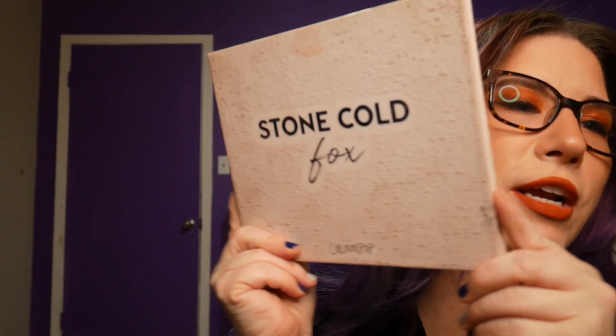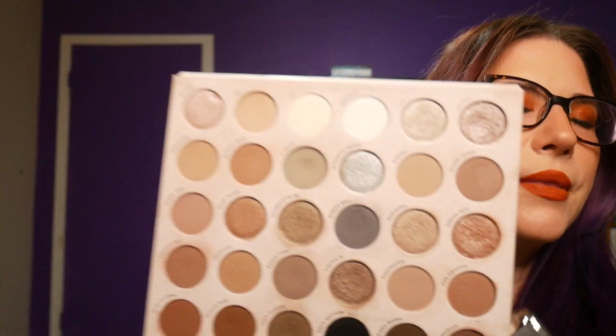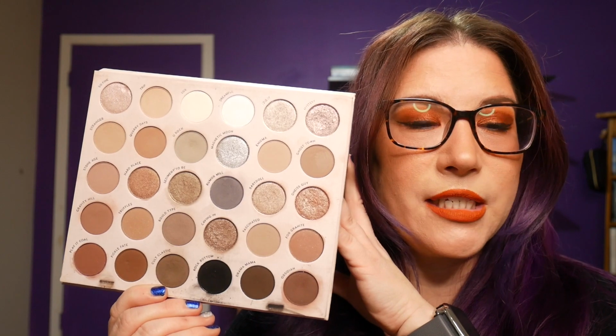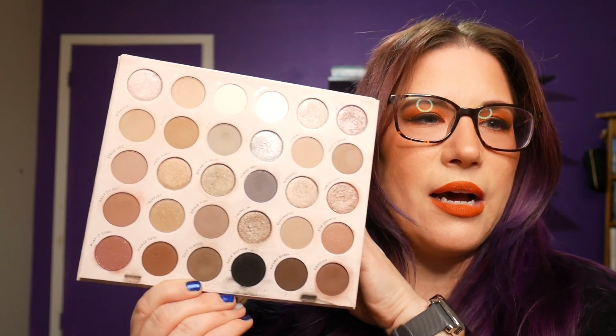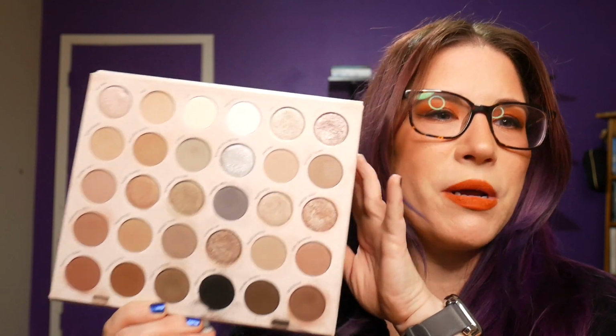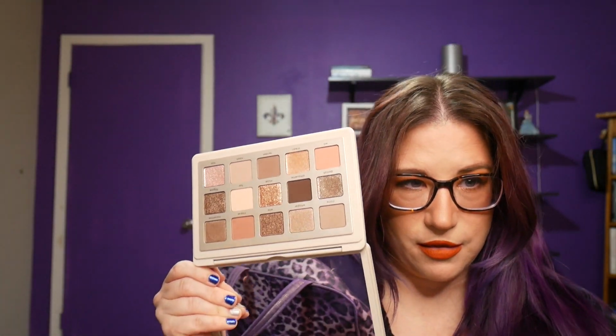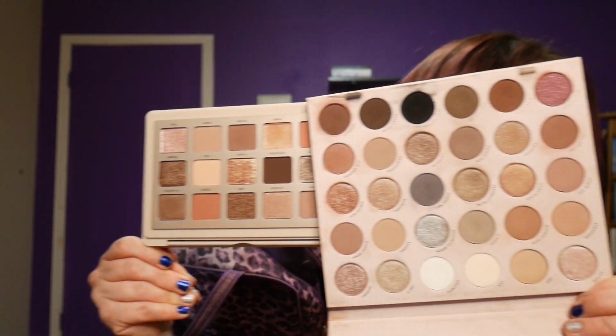I am decluttering the Stone Cold Fox by ColourPop Cosmetics because I don't know. All the looks I make with this look the same. I don't need a 30 pan palette to literally make the same look every single time. I was in love with this palette for a while, but then I just kept making the same look no matter what colors I grabbed, and it just was less enticing to me. And then I got the Natasha Denona I Need a Nude palette, and it's very similar-ish. It's more rosy neutral than cool tone, but you can see a lot of similarities. Maybe.